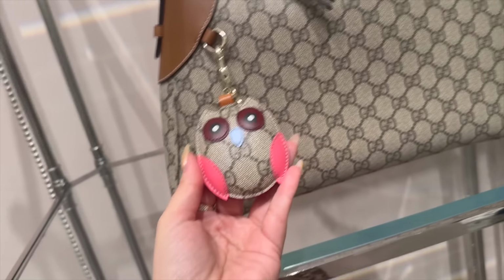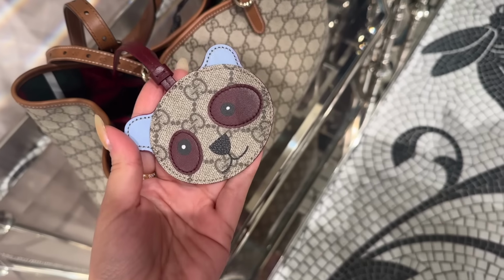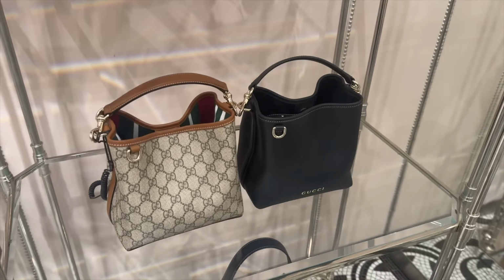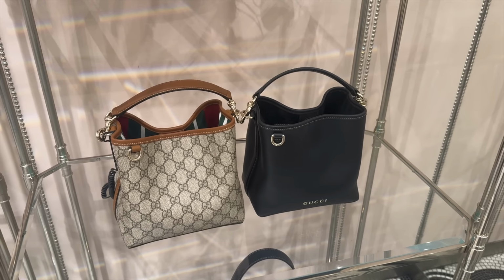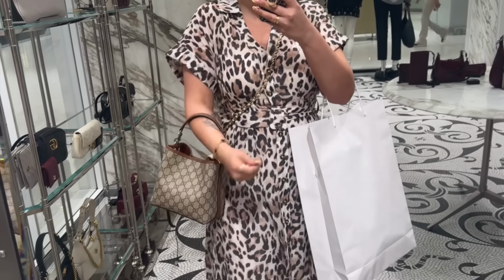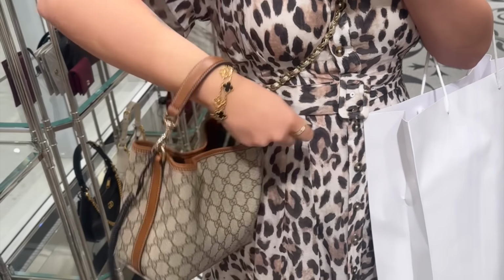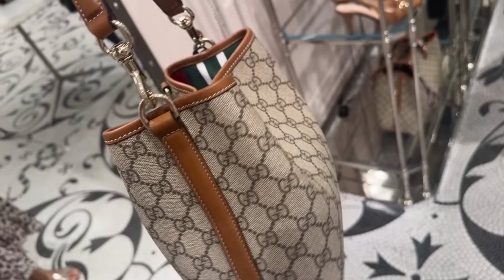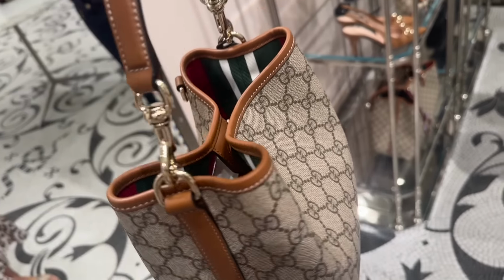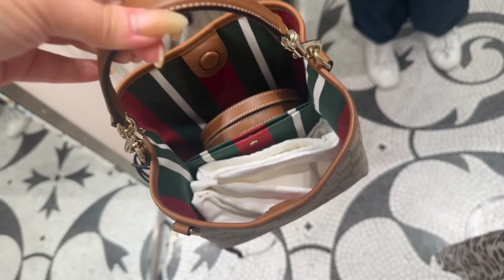Also, look at this owl charm. I found a panda one as well. You guys, they have some new bucket bags. I love them. I had to try it on and it is so comfortable. Guys, I really like this in the canvas. Also, look inside, you have compartments, so easy to find things.